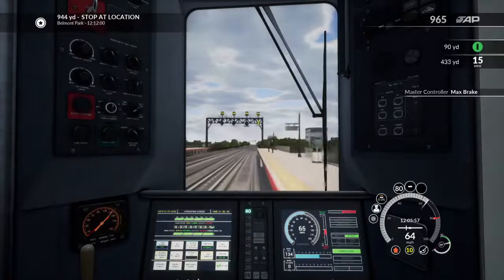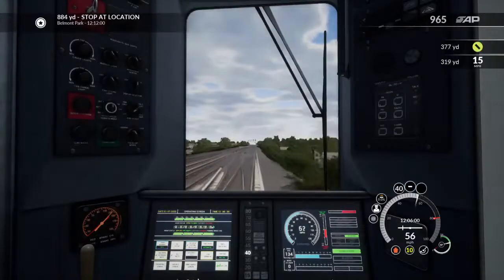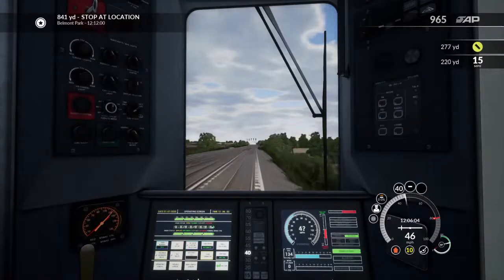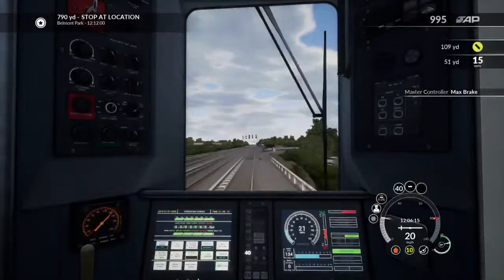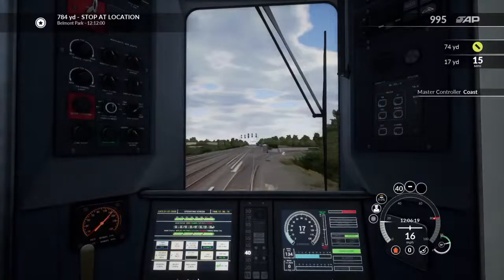Oh my goodness me! We've got to get down to 15 miles per hour pretty quickly, as we're already approaching Belmont Park. Almost pressed the wrong button. There we go. Well, I'm going to have to do this another way.